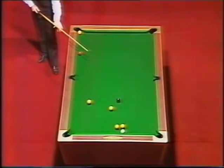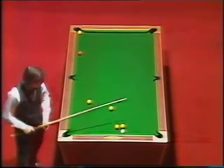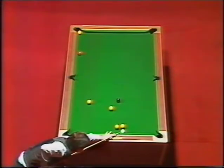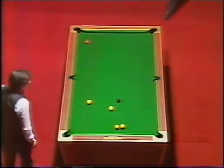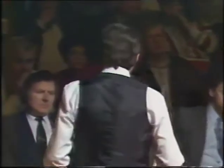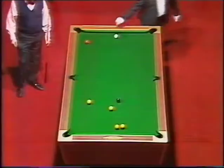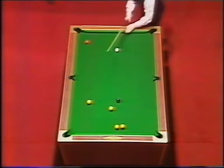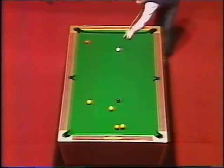Of course, Joe has the opportunity to come off the bottom cushion behind those two yellows again, if he feels it necessary. Looking to see if the plants, the two yellows together, will go in off the other yellow. If not, he'll be rolling up behind them. This one is a slightly harder snooker for Peter to escape from. He may elect to use the bottom cushion and the right-hand side cushion to escape.